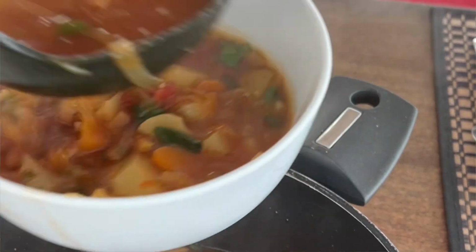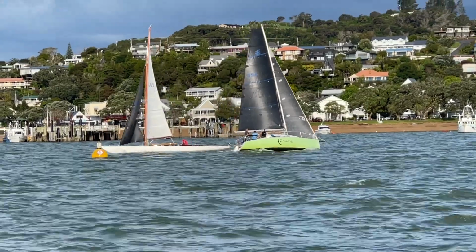The soup on the boat was delicious, especially because the evening was cool. Having a warm bowl of soup on a cool evening on the open water was just the right thing.